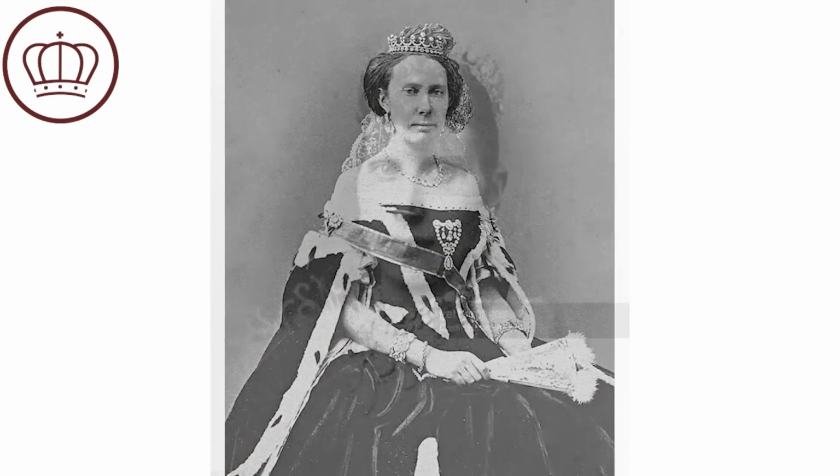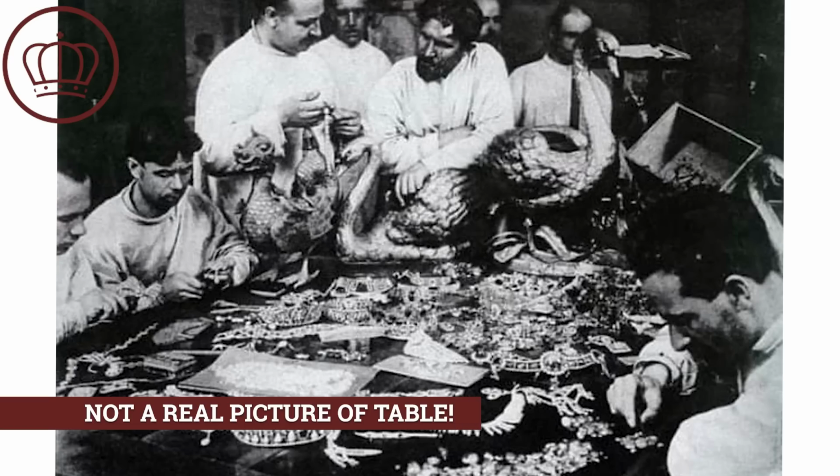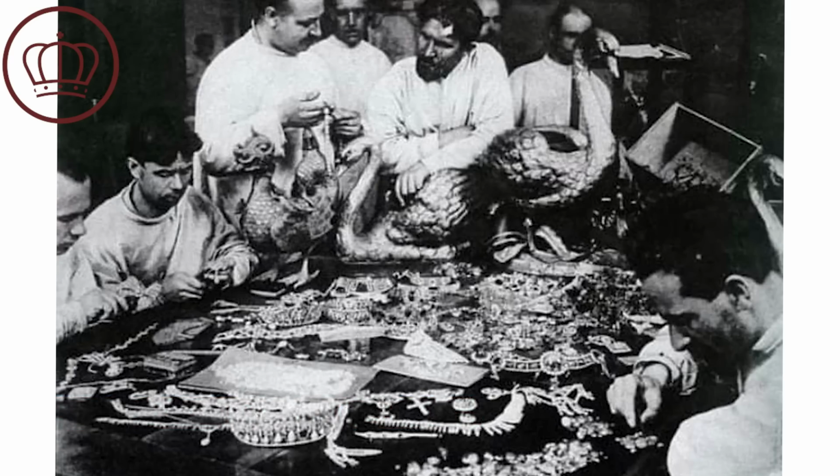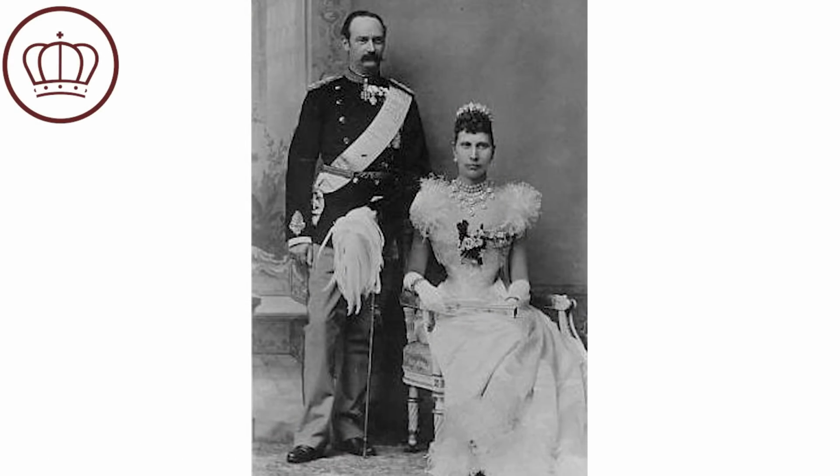The tiara then went to Queen Louise of Sweden's only surviving child, Princess Lovisa. She eventually married Crown Prince Frederick of Denmark, which is how the tiara made its way there. According to legend, she had received so many jewels that, quote, if it was all laid out on a card table, you could not see the fabric underneath. And wouldn't you like to be the recipient of that? That would be amazing. Another brooch was later added in addition to the earrings.